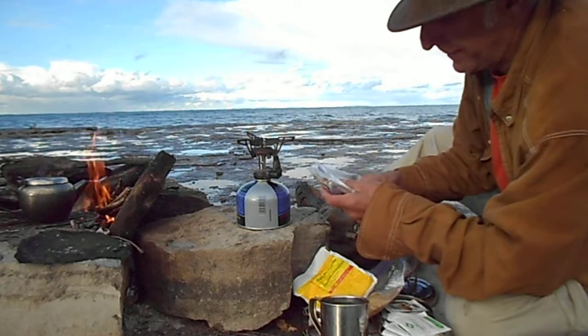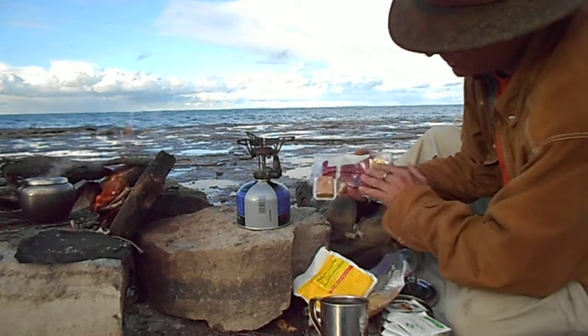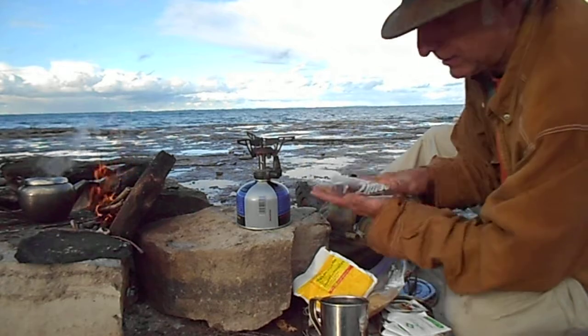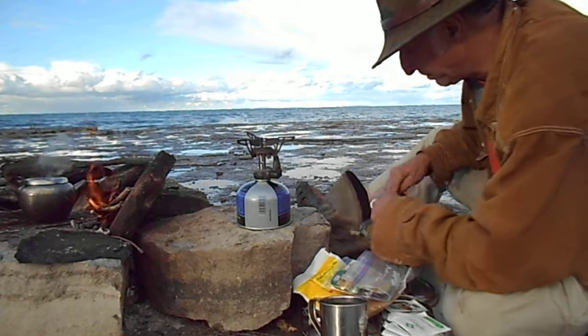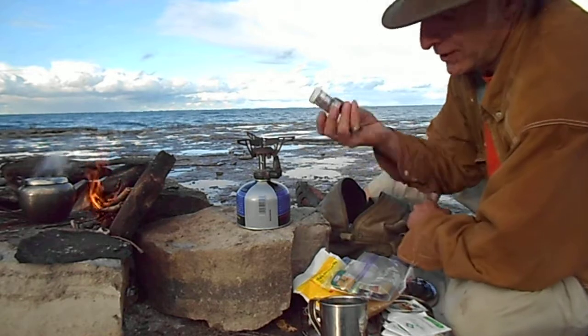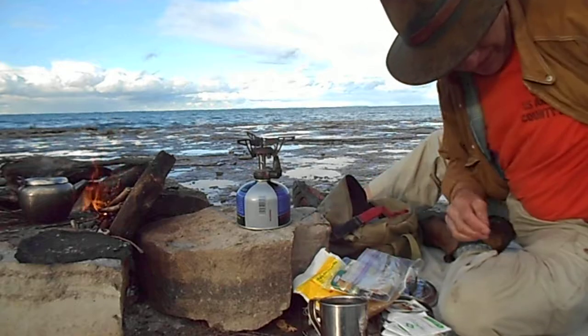Here, if I'm carrying any bread with me and I want to make toast, peanut butter, jam, honey, marmalade. I didn't even buy those, I think I picked them up in a diner. I have some windproof matches, waterproof matches. A knife. I always carry a knife usually.